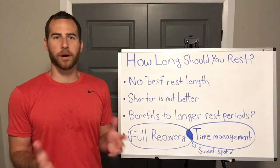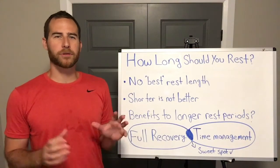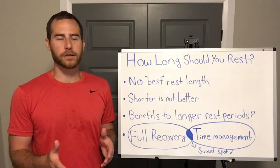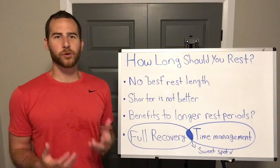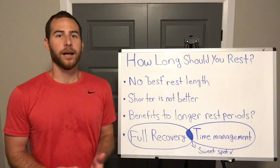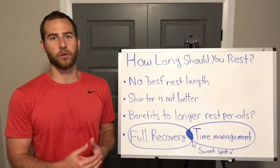is that after a bout of intense work that depletes that energy store, you recover about 70% of it within 30 seconds, and then 100% of it within 3 to 5 minutes. If you're really training hard at a high intensity, it makes sense to take time to get 100% of that fuel source back before doing your next set.